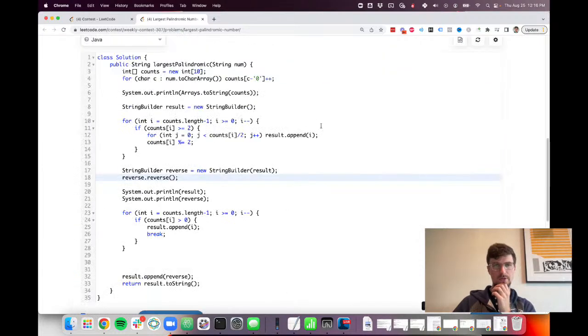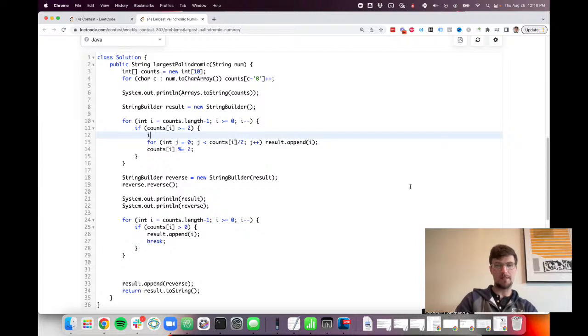And so what we do need to do is go one step further here. In this case, I think we can basically just check. I'm going to check if i is 0 and the string builder doesn't have anything in it yet, like if it's a leading 0, then I'm going to break.